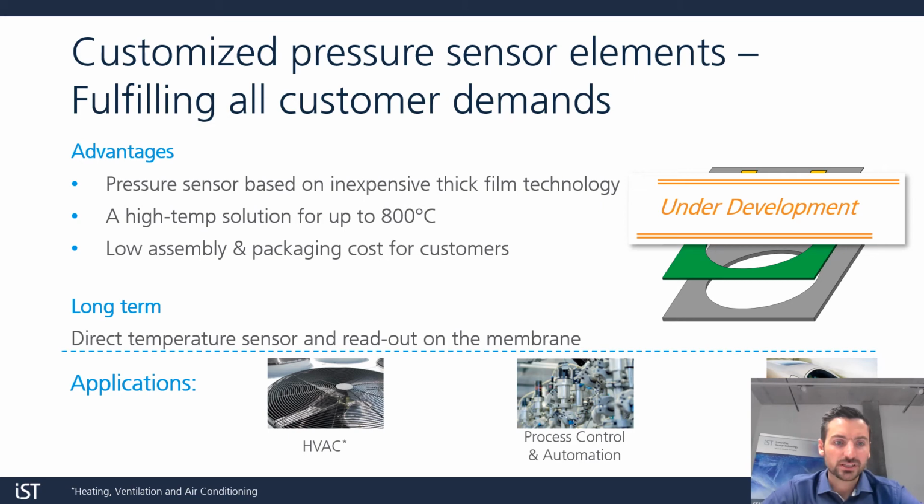Another project we are currently working on is this sensor here on the right. Unfortunately, it's still under development. It's a pressure sensor which can be customized, and it's based on our inexpensive thick film technology with a high temperature solution, and that gives our customer the advantage of low assembly and packaging costs, because if you work with silicon-based pressure sensors, the housing of the sensor for harsh environments can make up 95% of the cost of this sensor.